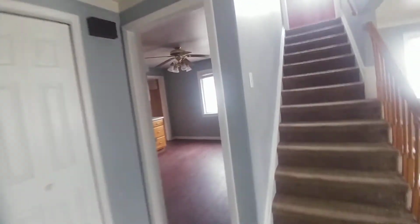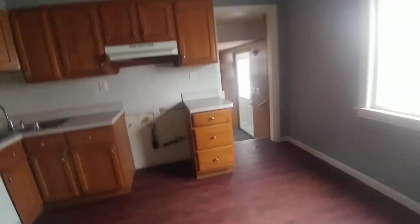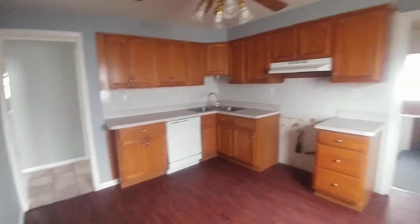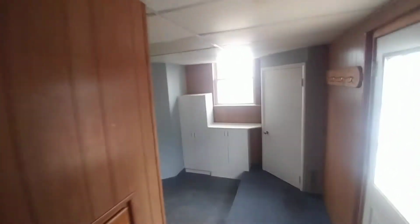It's really bright in here. There's tons of closet space. And into the kitchen. This is a really cozy, cute kitchen. Back here we have a utility room. This is where you would hook up your washer and dryer, and that door back there is a half bath.